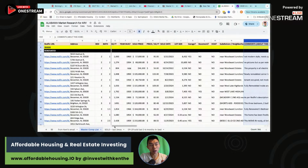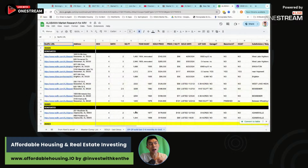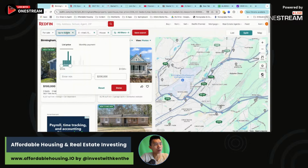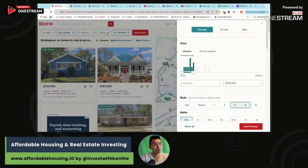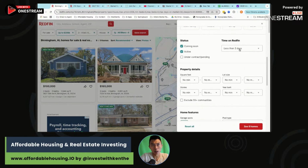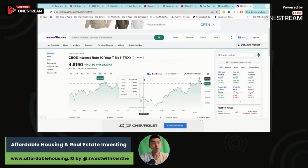And we've been tracking the last 12 months, properties that have come on in the last 3 months, and properties that have just been coming onto the market that are being listed. And here's why we're tracking properties that are just coming onto the market, okay? Just so you guys can follow where we are, we're putting on properties that are less than 200 grand. We're looking at single family homes, 3, 4 bedroom plus, that have been on the market for less than 3 days. And here's why. We have been tracking the 10-year treasury yield, okay?